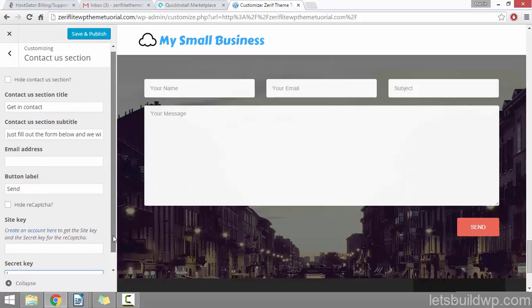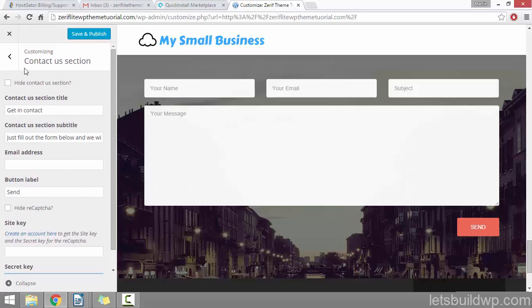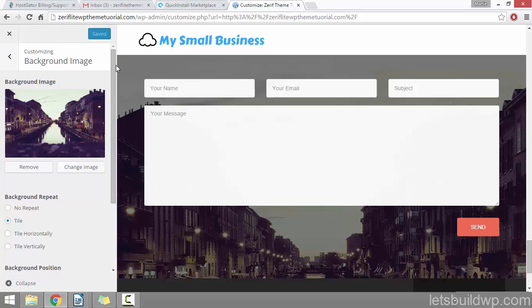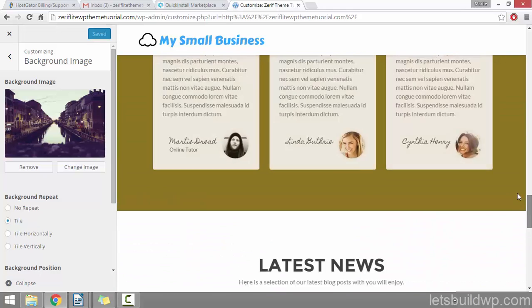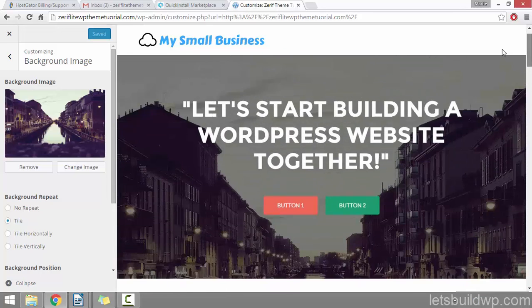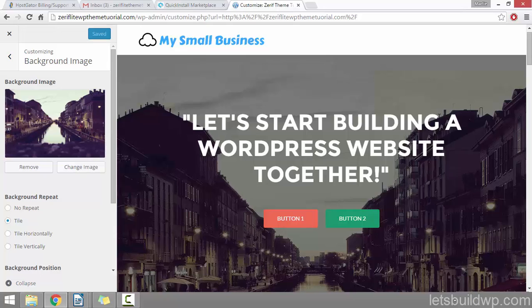And then we can scroll up to the top on the left hand side and click this back pointing arrow. Now up at the top, just click save and publish. And now we can click into the next section which says background image. Now the background image we can actually see appearing behind our contact form, and if we scroll up to the top of our website, we'll also see the same image here.